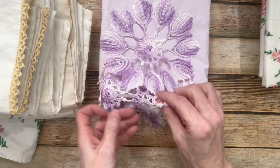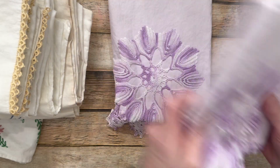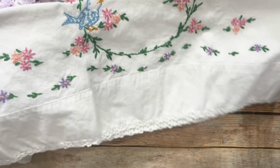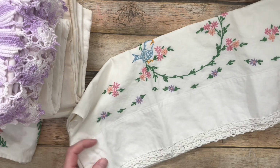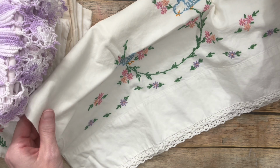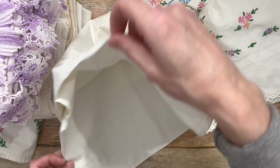But I loved this. There's 2 of those. And let's see, there's just 1 of these. This was really pretty. It has a bird on it. I love it. Birds. Is there 2 of those? No, just 1 of those.